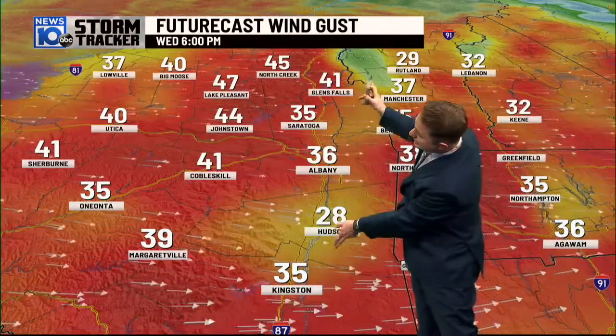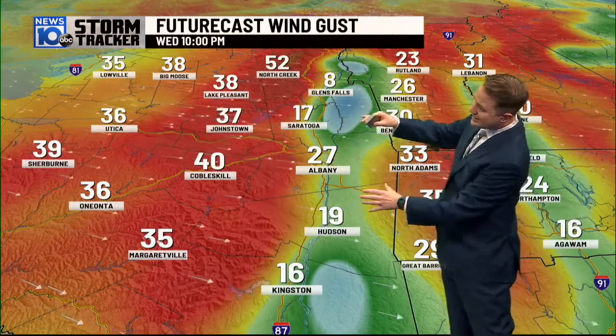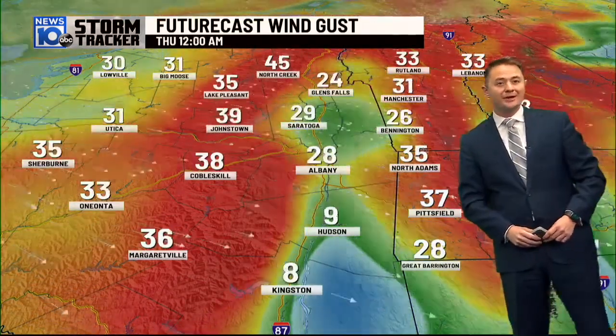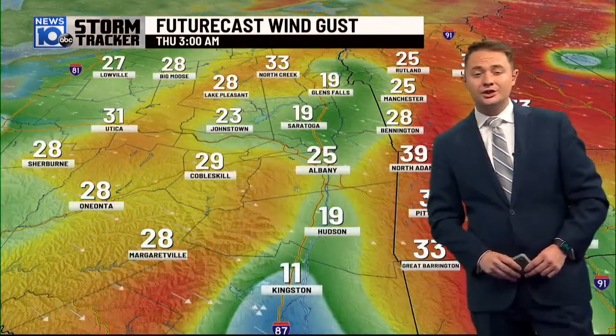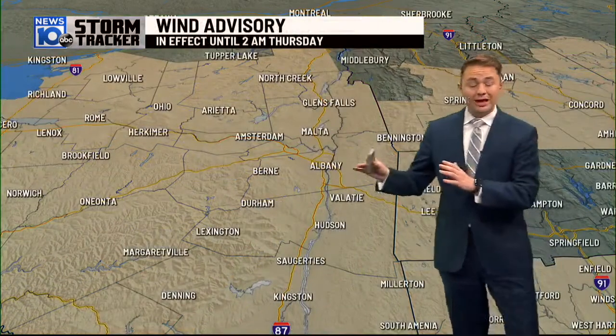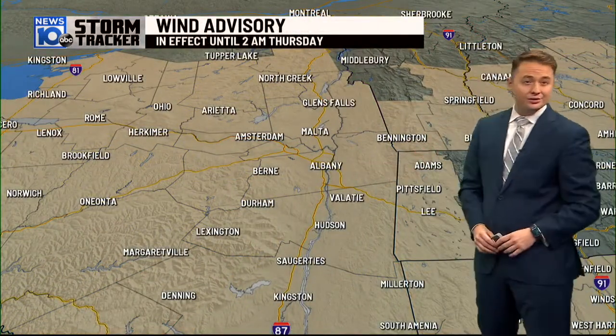By the time we start talking about 4, 5, 6 in the evening, notice in the valleys we're seeing gusts into the 30s. In the hills and mountains, seeing gusts well into the 40s, and some spots topping out around 50 miles per hour. Now, by 10 p.m., we'll start to see things ease up a little bit along the Hudson, but in the hills and mountains, you'll still see those 30 to 45-mile-an-hour gusts well into the overnight, a couple hours after midnight. As a result, we've got a wind advisory in effect for the entire News 10 viewing area.